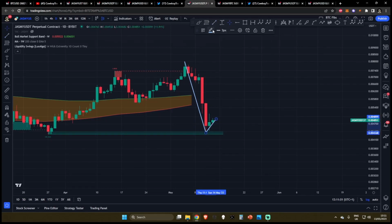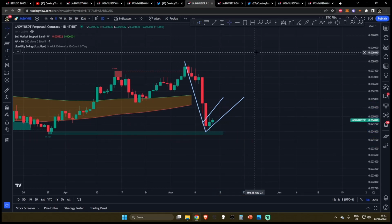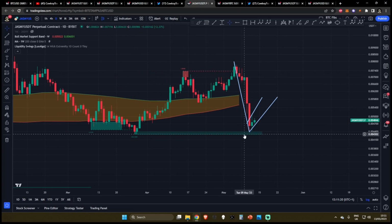And I'm obviously not saying that with something like this we have to break out immediately. What I am saying is we could potentially just remain range bound for a little bit of time. We can bounce a little bit further from the structure that we are on right now. We may see something like this develop before we do have that next leg to the downside for JASMY. So even though we're bearish, we're sitting at support.